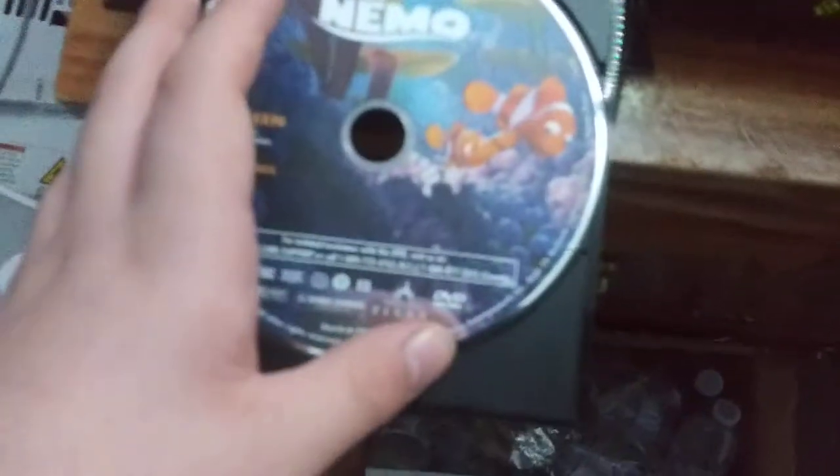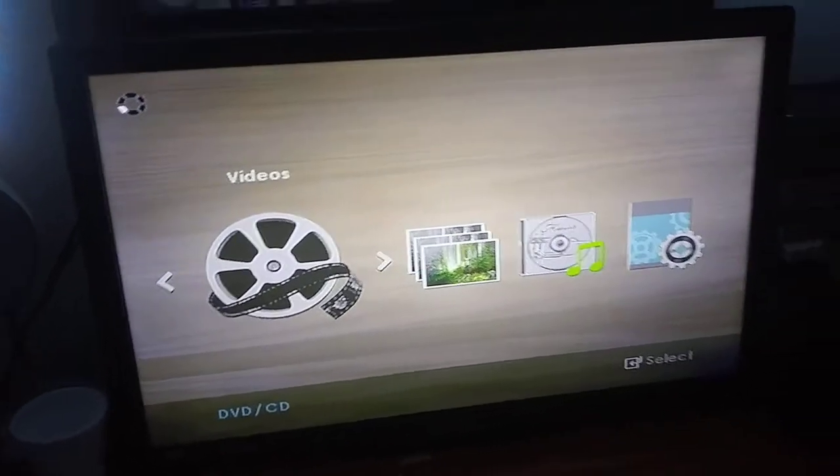Next DVD we're going to be testing out, Finding Nemo, which has the THX Moo Cow logo on it. THX Moo Cow. Anyways, here is the THX Moo Cow logo recorded on the Magnavox TV from the Samsung DVD player, and that's my tablet right there. That's my tablet, you know, with the Austin DVD King.